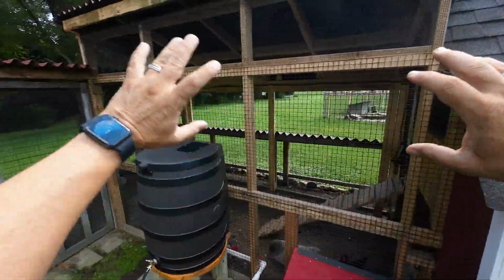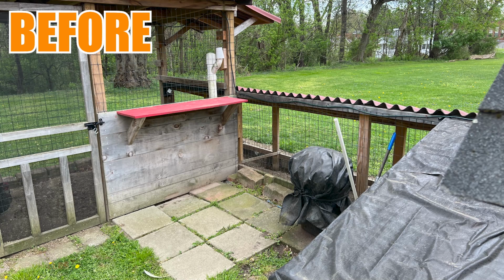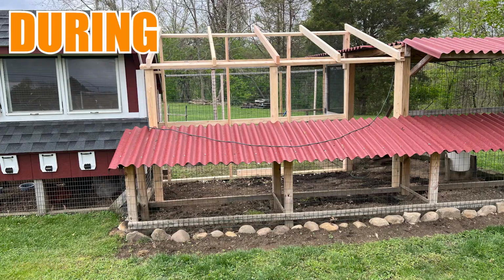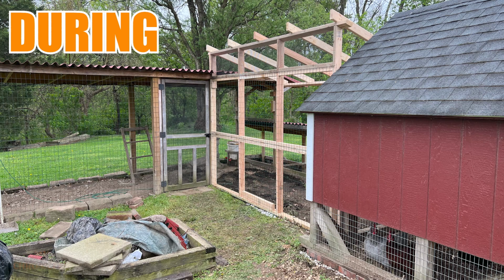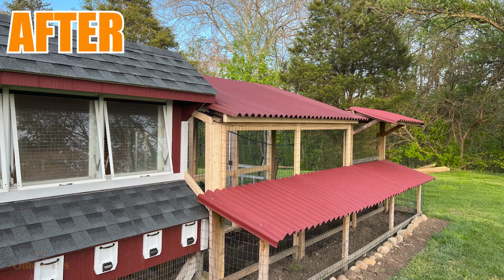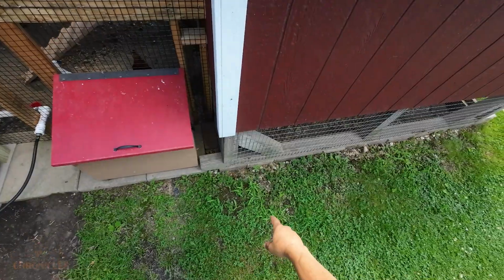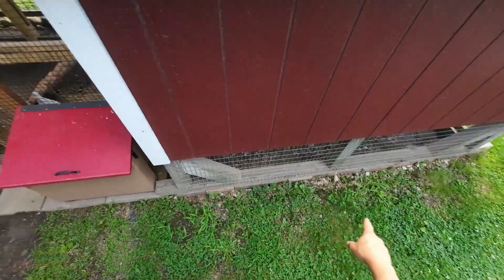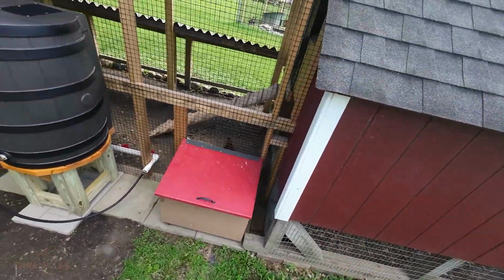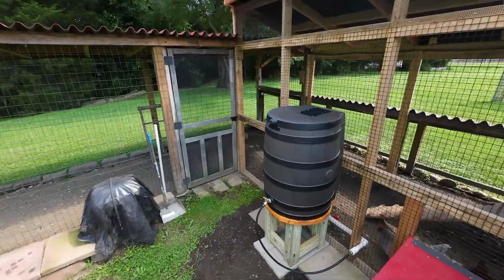Also, this middle section here, this is all new this year, this whole thing. And also down here, you can see the bricks. Before I started any of that, we leveled this. We raised that up and leveled the side because it was tilted. It's like that when we moved in. Anyway, this worked out really well.